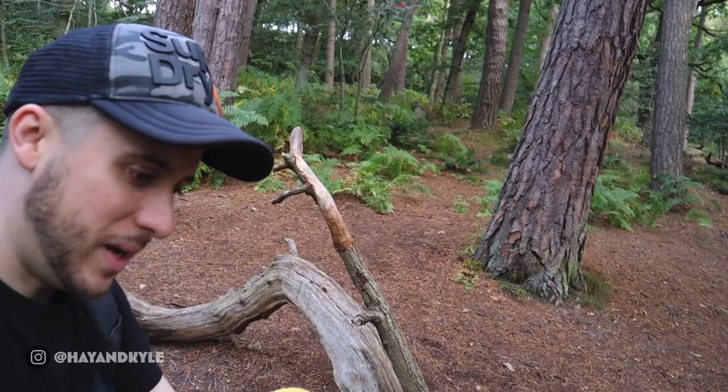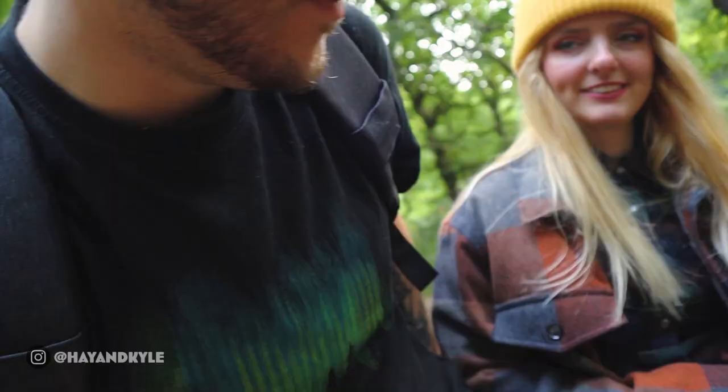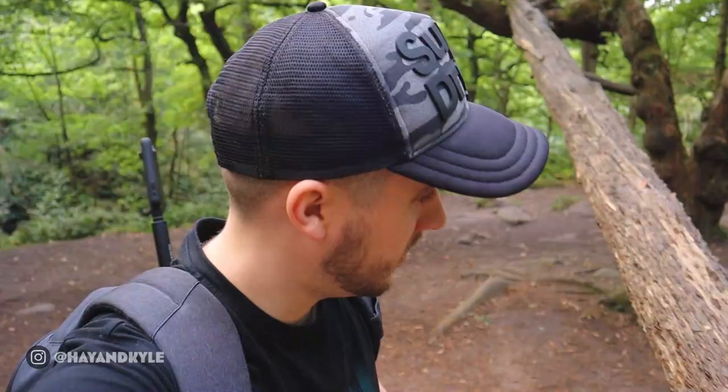Look, there's pennies in it. Oh yeah. Not a bad little spot. No. There's loads of pennies in that tree as well, look. Oh yeah, loads of them. Every time we've come, we're always surprised. There's always something new that we see, and we've not seen this before.